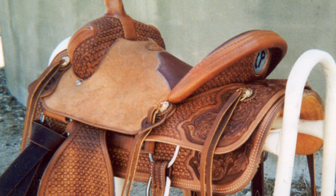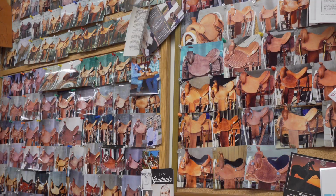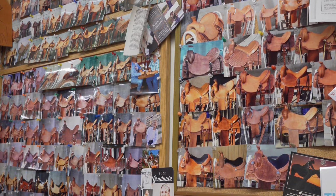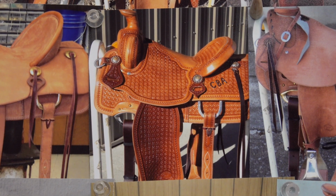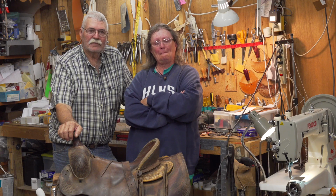But custom saddles are the centerpiece of their work, and over the years they've built more than 200, the photos of which adorn the walls of their shop, each one individual and special. How old was your daughter? 19. But none quite like this one. She would be 42. We lost her. Still hurts. Yep.